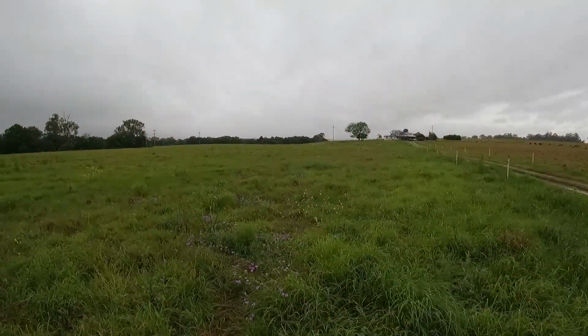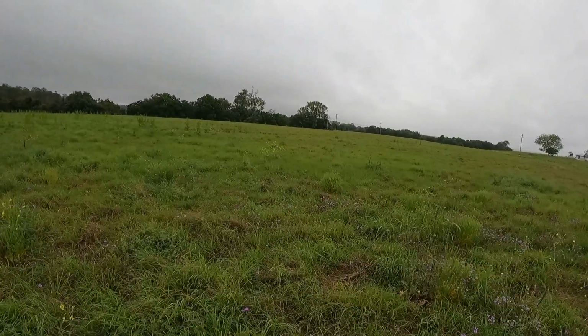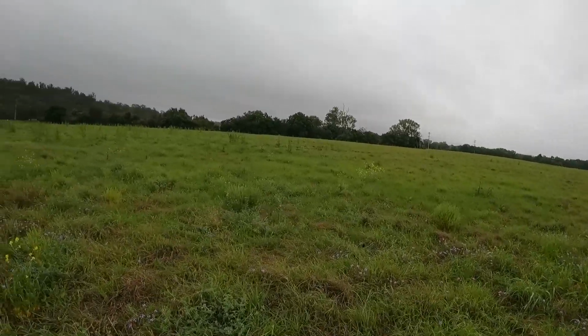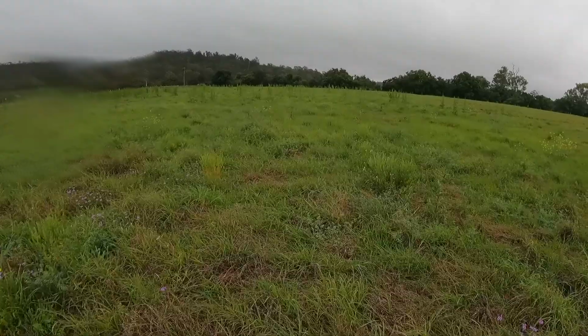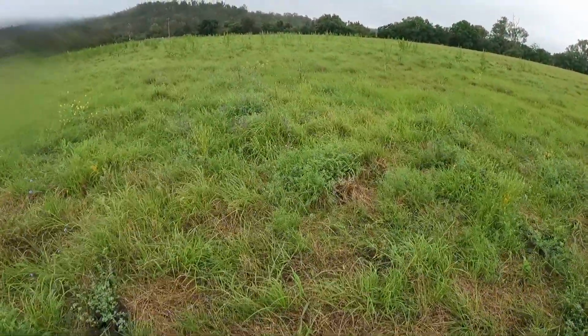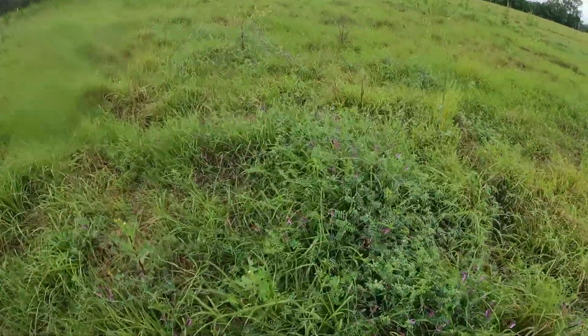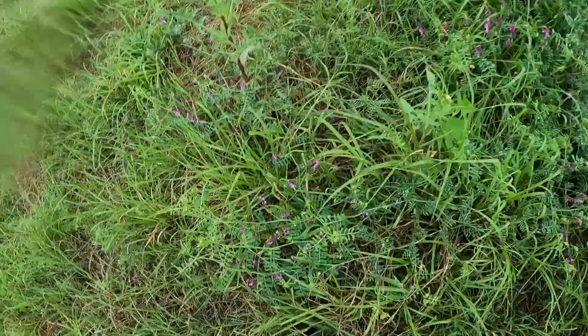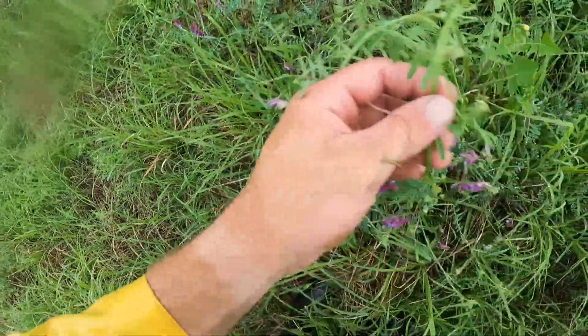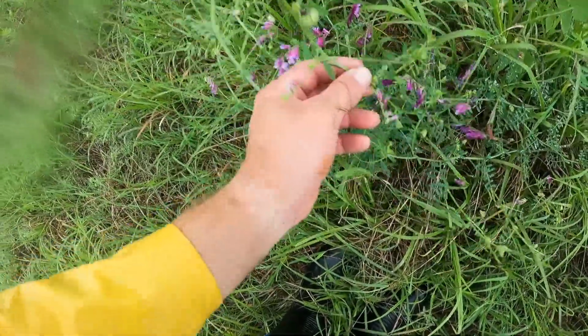So this is the flat, this is the paddock that I did that keep on moving video in back in winter, when we were getting quite a bit of rain. Probably the first plant that you noticed, the first species that was in the fecal seeding planting, is the vetch. So they're all legumes, and the vetch is this one here, and it's starting to flower. So that's a good thing.